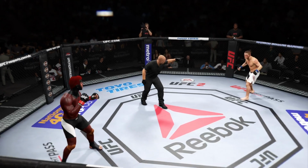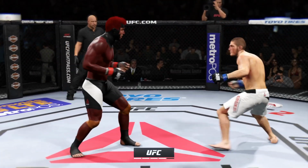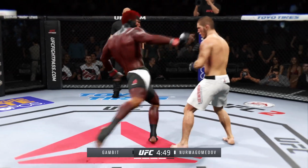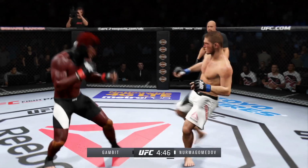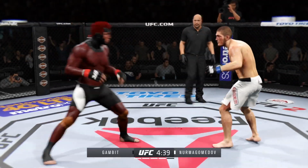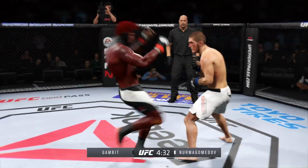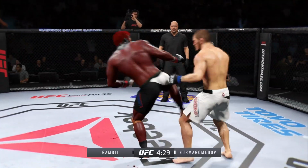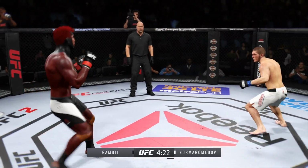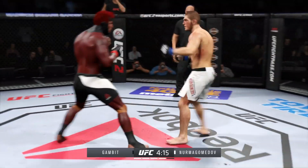Ready? Let's go. Set for the start of round number four. This fight is scheduled for five-minute rounds. Nurmagomedov's left eye is starting to swell up. Nice jab. Nurmagomedov gets nailed by that head kick. Both men landing in that exchange. Throwing it to the body there.